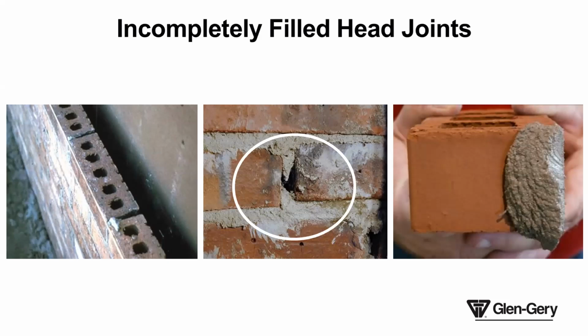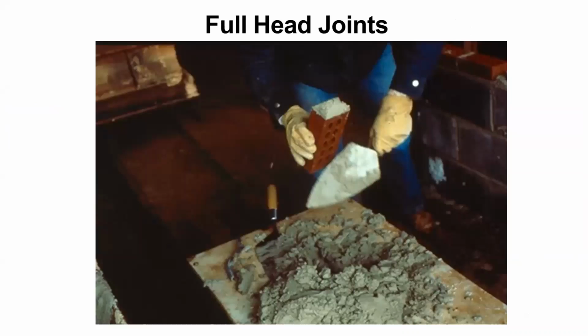Now, we are talking about a drainage wall assembly. It is best that those joints be solidly filled, but keep in mind that even if they're not all 100% perfect, this is a drainage wall assembly. If we've got a proper airspace, flashing and a water resistant barrier, then it should be able to manage if every one of our joints isn't completely perfect, such as what you see here.